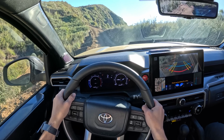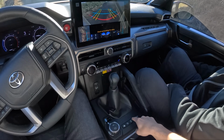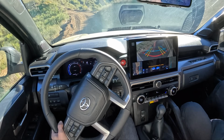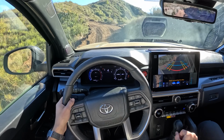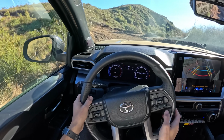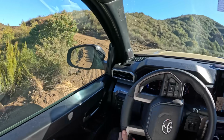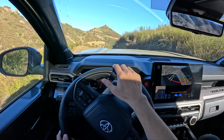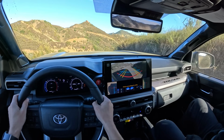Ooh, yeah, some good angle. 29. Yeah, 29, yep. What's the tipping point? No, I'm not too sure. Yeah, I'd say mid 30s, closer to 40. Yeah, it feels fairly planted. I'd push it around there. Oh yeah. About 10.7 inches of ground clearance here.